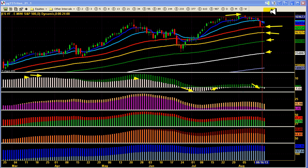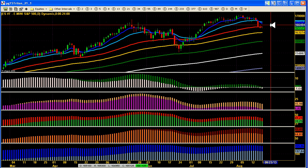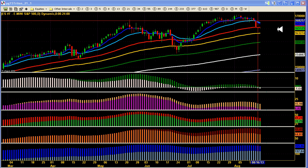So we have now the 8 and the 21 crossing on the daily, and we have the 55 pierced, and there's no big move up right now. It's up 50 cents, down 75, up 50. No big deal. For what happened Wednesday, Thursday, and Friday, this is a no big deal retracement. If you're lucky enough to get this back up to the 1669, which I really don't believe is going to happen, but if you're lucky enough to get right in that area there, that is a load the boat. That is a short.